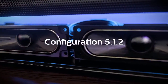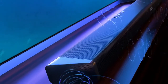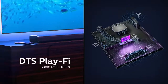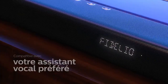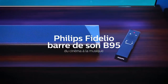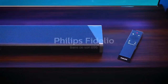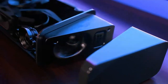Philips Audio Fidelio B95/10 TV soundbar with wireless subwoofers, 5.1.2 channels, 808-watt Dolby Atmos, IMAX Enhanced, DTS Play-Fi and voice control. This TV soundbar 5.1.2 fills any room with rich, deep soundtracks, thunderous effects, and sparkling dialogue. The soundbar with wireless subwoofers adds impact to every experience and every beat.